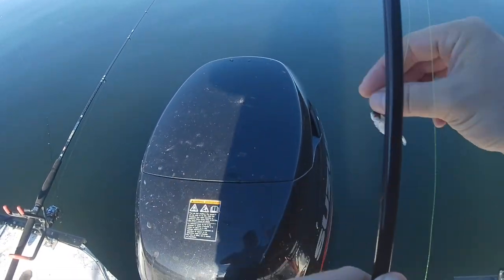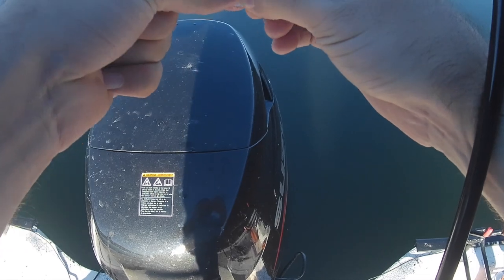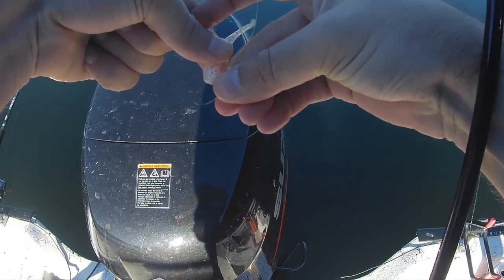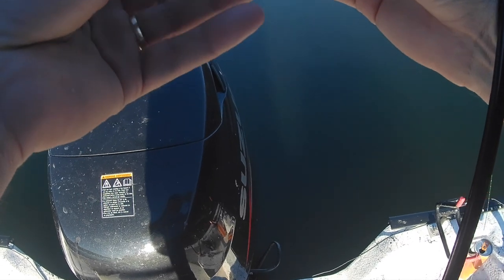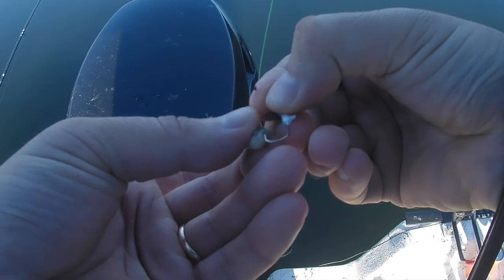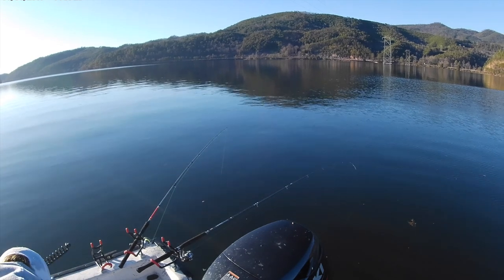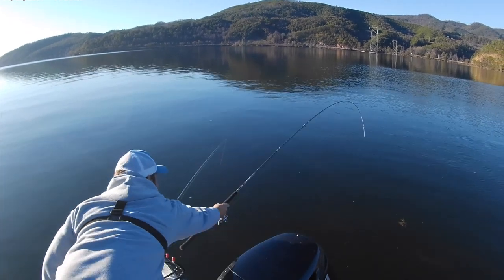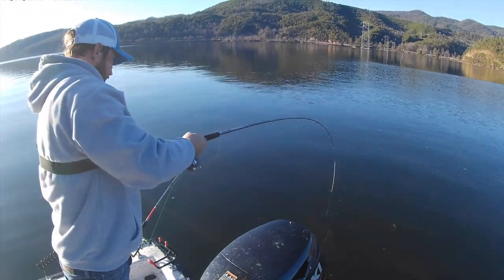Bobby Garland not getting it done for me today, but that's all right. He lays the hammer on some crappie, and that's what they're for. So, let's see if the old Gulp can get it done. Oh, this is a good one, guys.